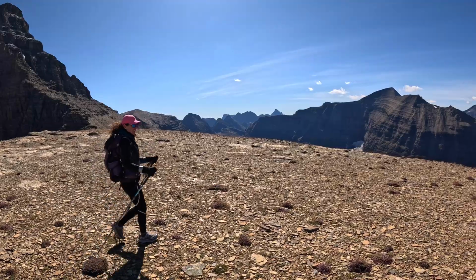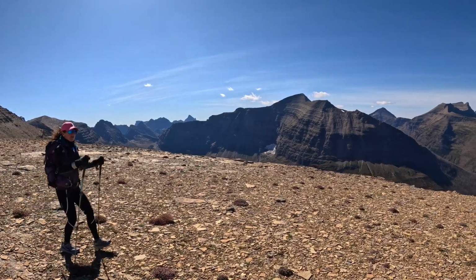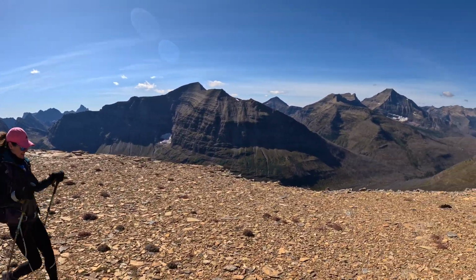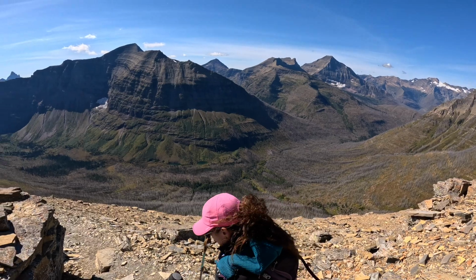Typical adding miles to the trail because we have to go see what's over that next peak. Trail's over here, but sometimes we venture off. It's a little more fun that way. Back on the trail.